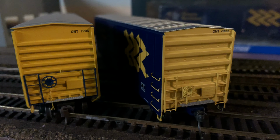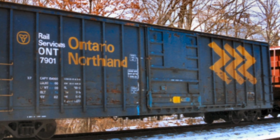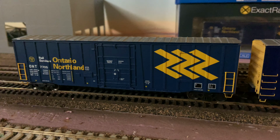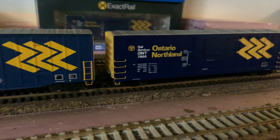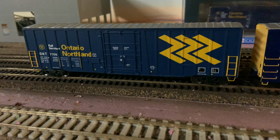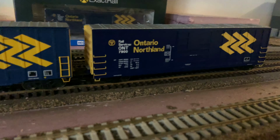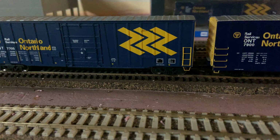Let's take a look at a picture of one of the real ones. Now, I don't want you guys to get confused, because these are actually two different types of boxcars. They are both 50 footers. However, this is a plug door, and this is an Evans 5277. Both are used prototypically by Ontario Northland.